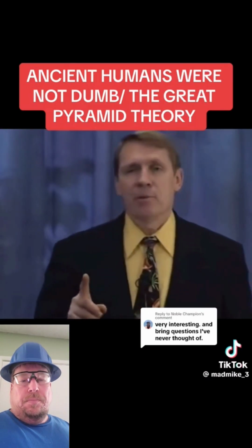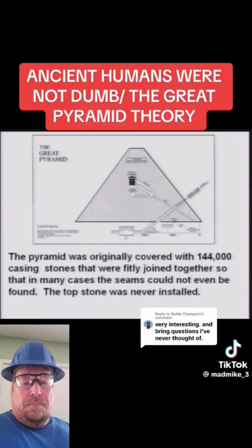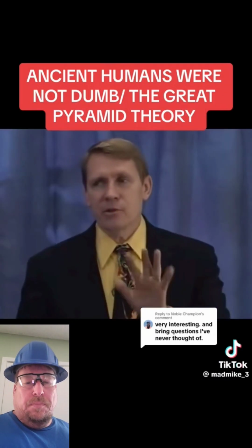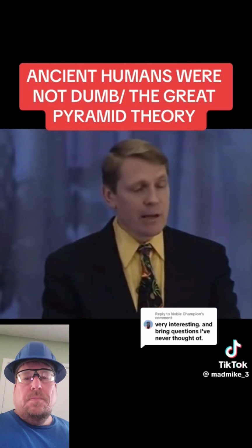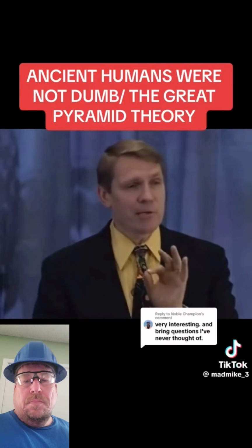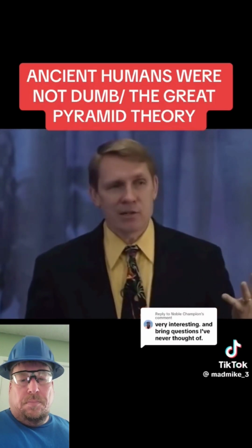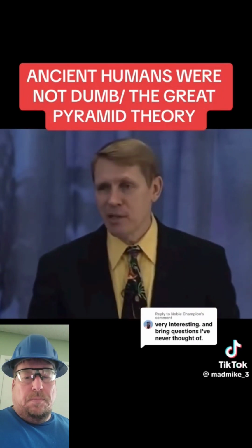But originally, the pyramid was covered by 144,000 smooth, polished casing stones. Each one weighed about, I believe they said, 10 tons. They fit together so tightly, in many cases you couldn't even find the seam. And in all cases, I was told, you can't even get a piece of paper between them. Imagine a 10-ton stone fitting together with the next one so tightly you can't even get paper between it.